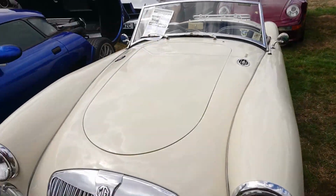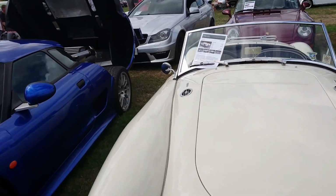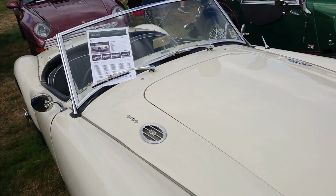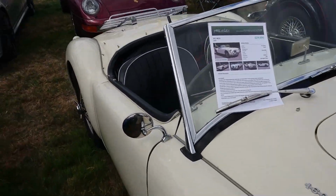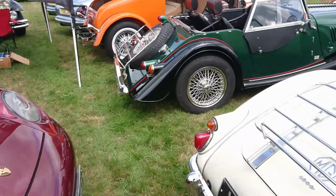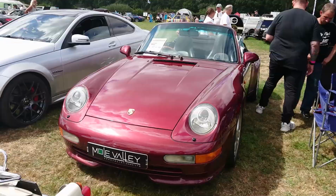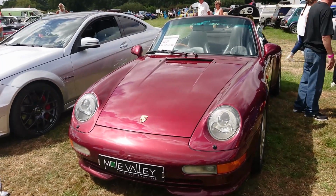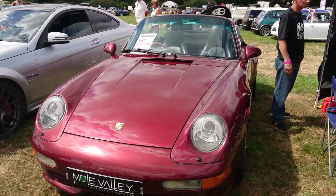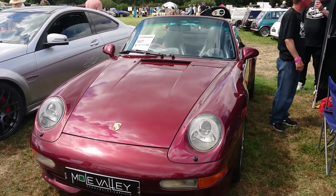And then an MGA. Does this have a year on it? It is a 59. That one. Actually, I'll just take a look again at that Morgan, and I'll tell you what year it is. That Morgan is actually 2000. Behind me, the fire service are doing a demonstration of the Jaws of Life, getting someone out of the car, so that's what the noise is there.